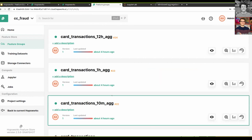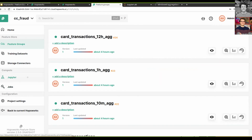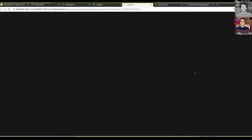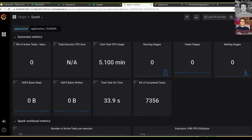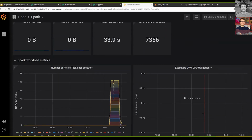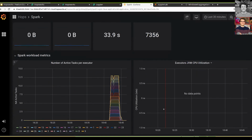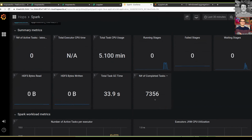We also have an operational aspect of the platform. As was mentioned by Moritz earlier in the presentation, SLAs are critical, especially for feature freshness, if we are building products that rely on machine learning features being available as fast as possible. Everything is being monitored using Prometheus and Grafana, so we can make sure that everything is running and there are no bottlenecks or issues. And if there are issues, we can trigger an alert.